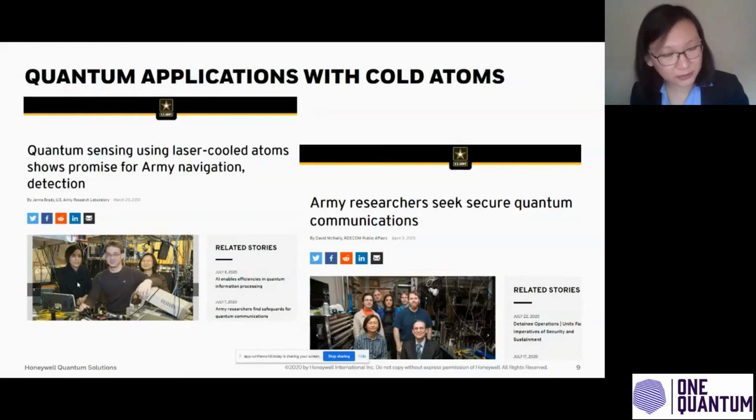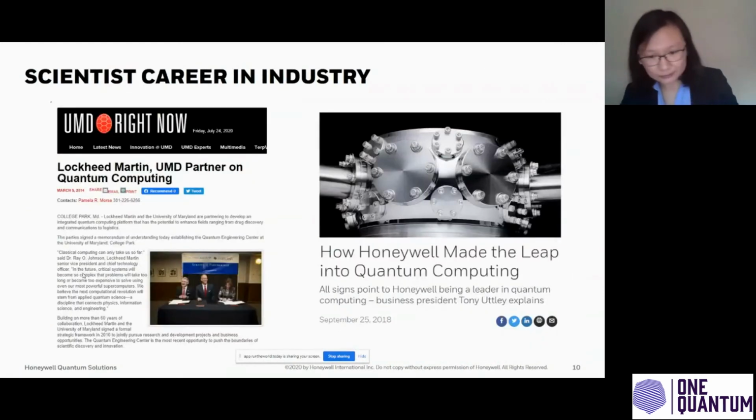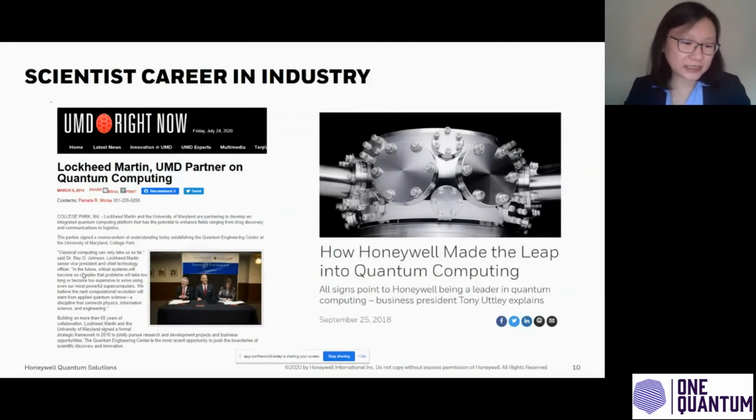Even though I was doing fundamental research, it's really important that the work we do is aligned to the organization's mission. While I was playing with neutral atoms, the field of quantum computing continued to move on, and companies started investing in quantum computing. We have news stories like this one on the left, announcing that Lockheed Martin is partnering with University of Maryland to form a quantum engineering center.